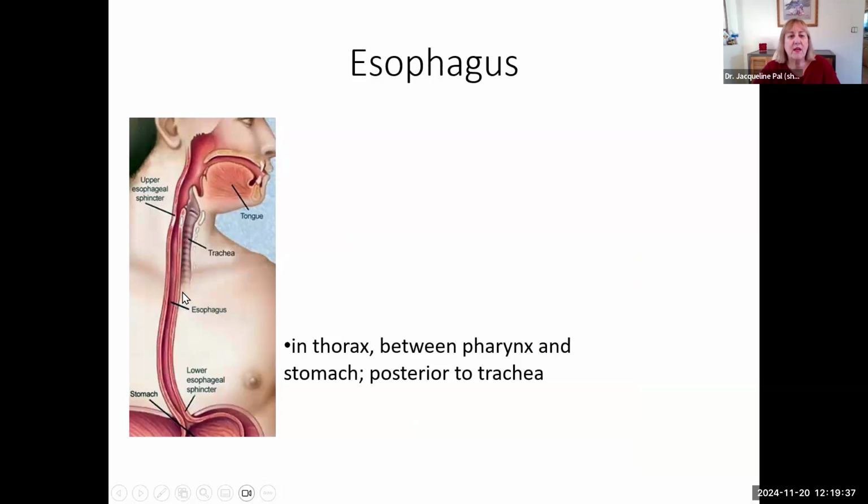All right, so now we are in the esophagus. And remember, the esophagus is in the thorax. It goes between the laryngeal pharynx and the stomach, and we are posterior to the trachea and anterior to the thoracic spine.